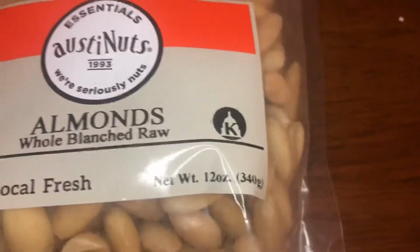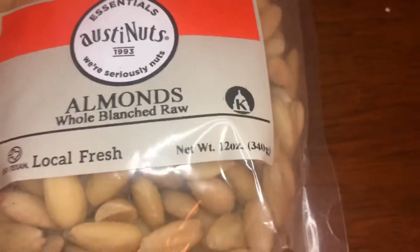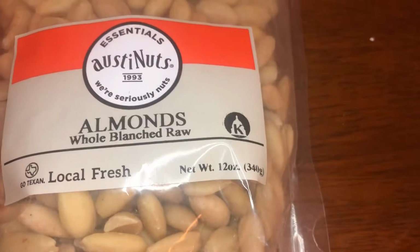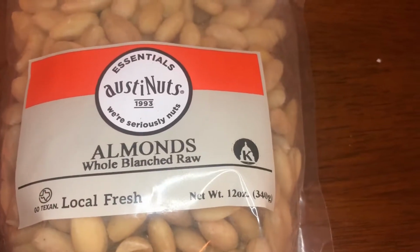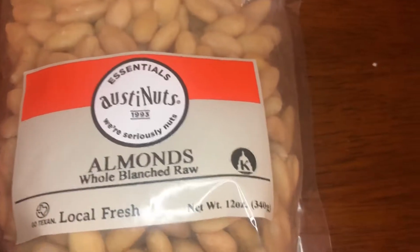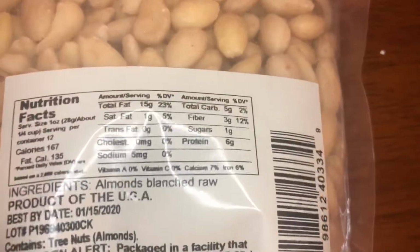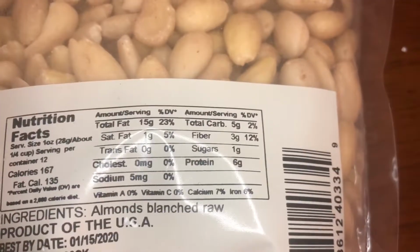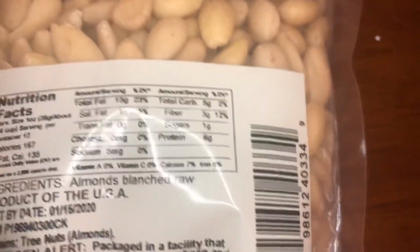I've also got some raw almonds here. I just throw this bag into my lunch bag, and I do a rough estimate on the almonds, but I know pretty much in the palm of my hand what 1/4 cup of almonds looks like. Let's just check this really quick. Pretty sure that is still, it says 1 ounce, which is about 1/4 cup. Yeah, okay. So I just want to share that with you.